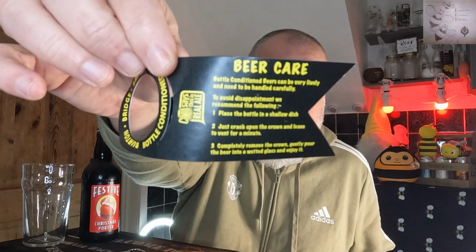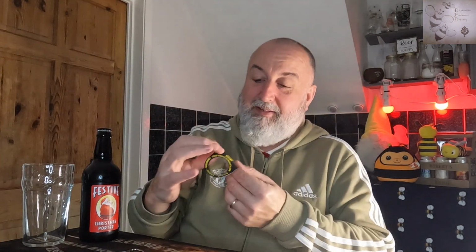So it's got a little label on here, and it says beer care. And basically what it's saying is bottle conditioned beers can be very lively and need to be handled carefully. To avoid disappointment, we recommend the following. Place the bottle in a shallow dish. Just crack open the crown and leave to vent for a minute. Completely remove the crown. Gently pour the beer into a wetted glass and enjoy it. Bottle conditioned, Burton Bridge Brewery.